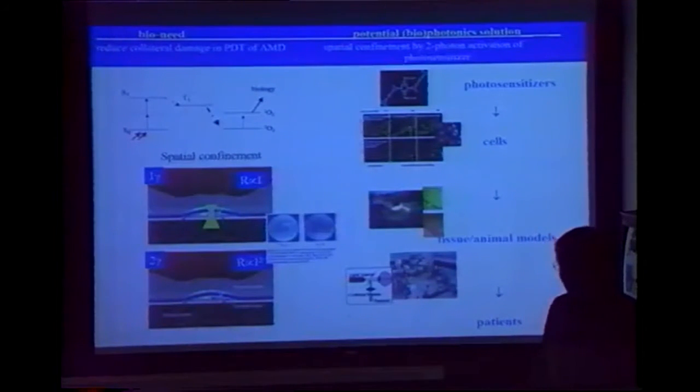For instance, we've done some studies in cells with photofrin, and one-photon PDT with photofrin in vascular endothelial cells, let's say it takes 1 joule per square centimeter to reach some level. When we use two photon with photofrin, it takes 1,000 joules, because the cross section is so small. So that would make it completely impossible to do the treatment.